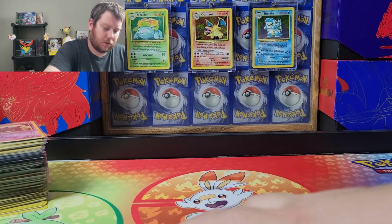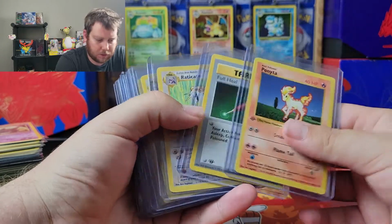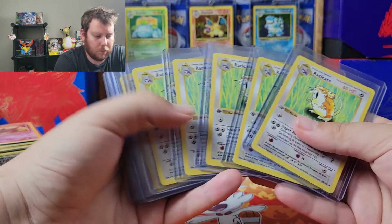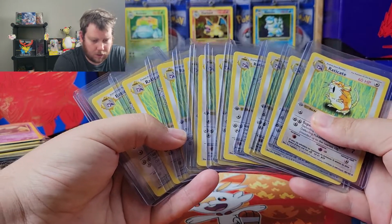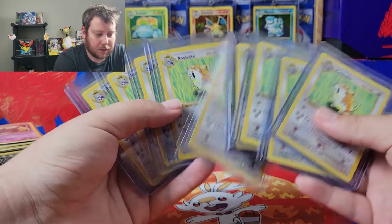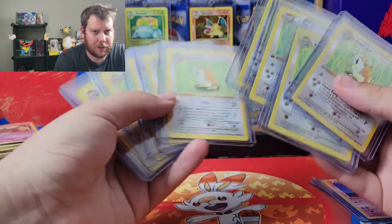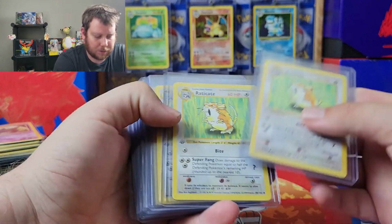Next pickup at the show was this lot, first edition base set cards. So we got the Ponyta, the Full Heal, and hit me up if you're looking for Erika. I'll check the condition, but I look these up on TCGPlayer, and in near mint condition these things are about $45. These are probably more light played, so it's probably near like the $30 mark or so. I'd have to check on it, or maybe a little less than that.